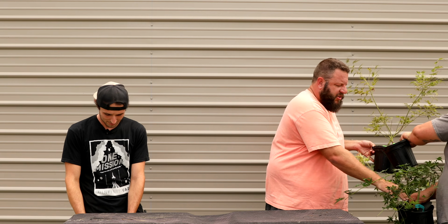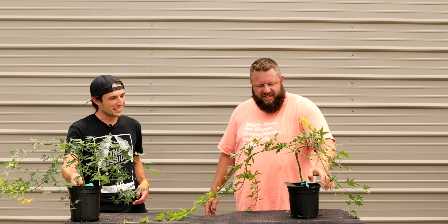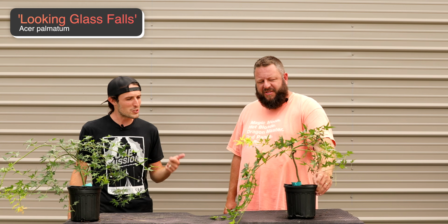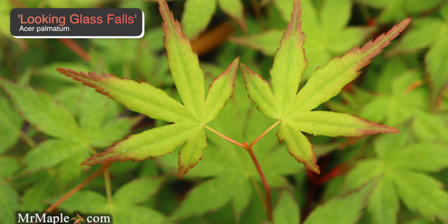All right, I see some MrMaple intros coming back. You might know this local place here. Absolutely. One introduced by Matt and Tim here at MrMaple. It's a part of both the Area 51 and the Pendulous Treasures collection. This one, I think in particular, Looking Glass Falls, is great in a hanging pot. It's got sort of a Ryusin shape to it.